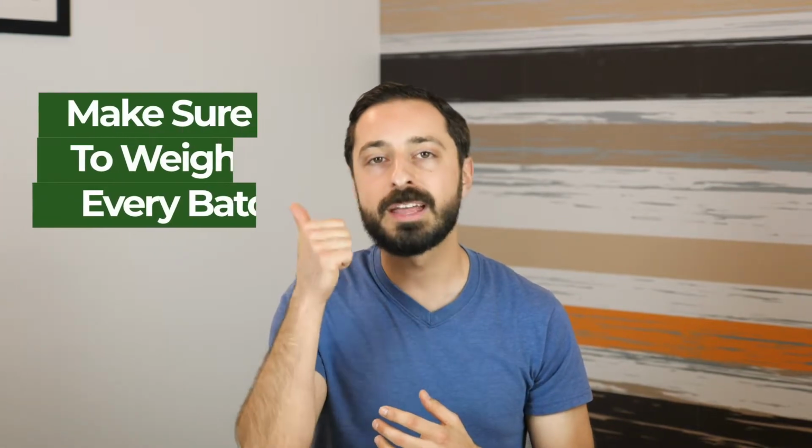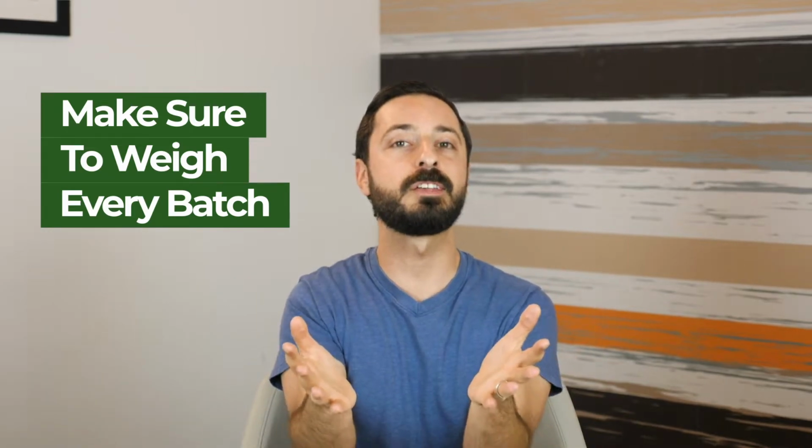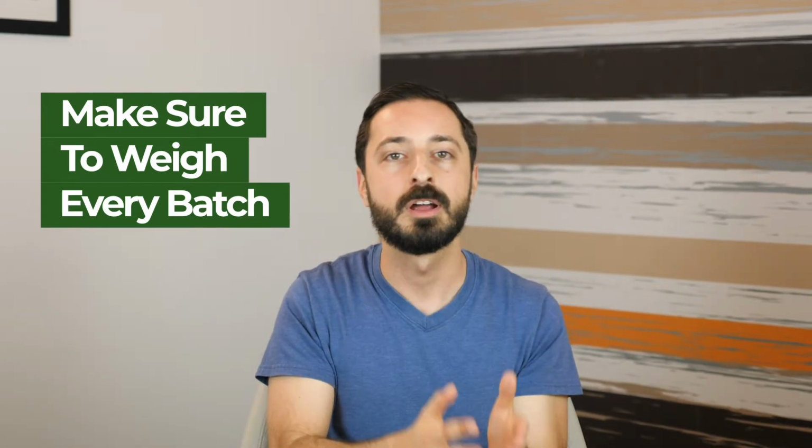My first suggestion would be to measure and weigh every batch of everything. Okay, it sounds very basic, but accurate measurement of your cannabis products is probably the most important fundamental step in inventory management. Every time that you get a new batch of inventory, weigh each individual batch to know exactly how much of each strain or product or input is actually in your possession.